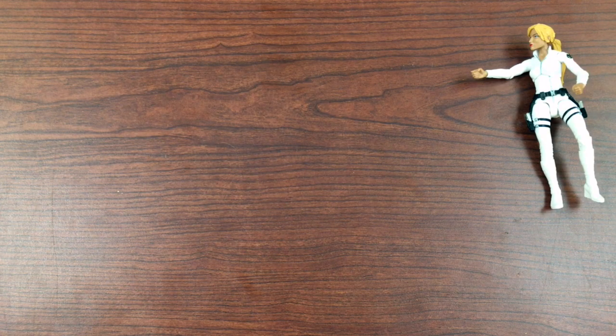We've got this box of comic books here that I have been graded to sell. Fuck me.